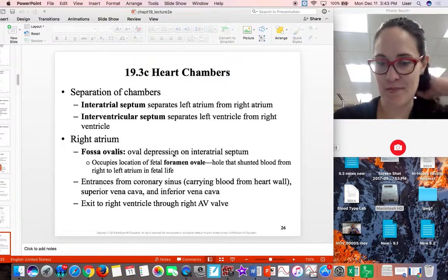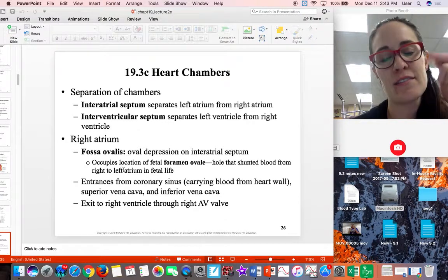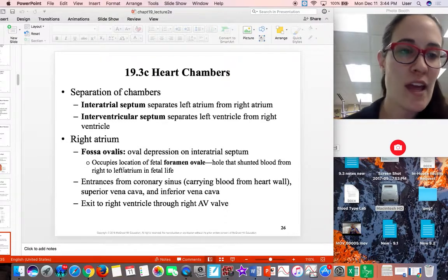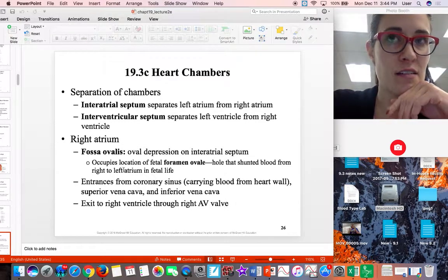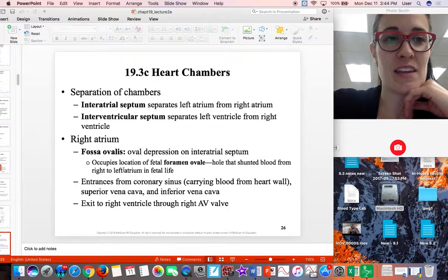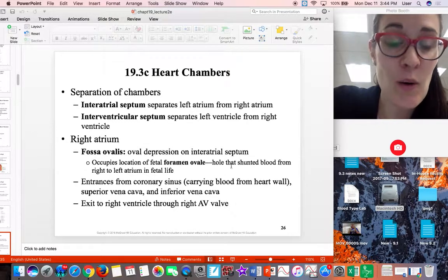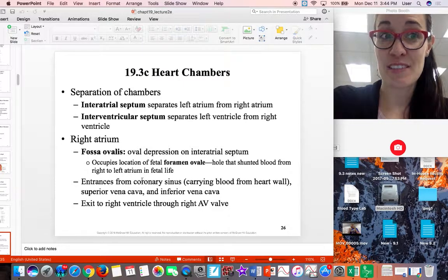The fossa ovalis is an interesting thing to note in the right atrium. It's a little depression or little divot on that division between the atria, and it's just a remnant of something that used to be there called the foramen ovale. Before you were born, when you were in your mother's womb, blood bypassed the lungs. It wasn't routed to your lungs in high amounts because you didn't need your lungs to breathe until you were born. So how it bypassed the lungs was through the foramen ovale, a hole that shunted blood from the right to the left atrium. And it does shut after you're born when you take your first breath. That's pretty amazing.